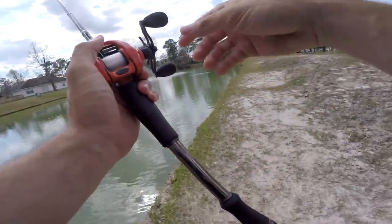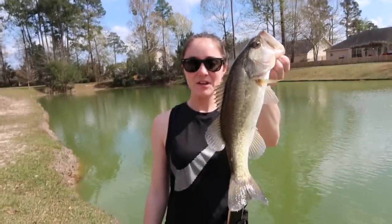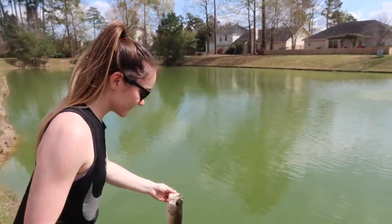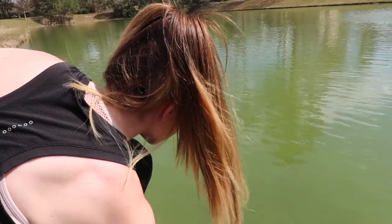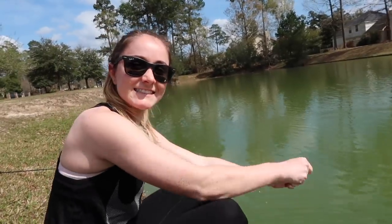You got one? Big? Is he on the baby Senko? Yeah. All right, there you go. That's the baby Senko fish. So we caught a fish on every single bait in the box. Heck yeah. Every bait in the box we caught a fish on, guys. I think it was like 7 or 8 baits we caught a fish on. That's it. That's game over.